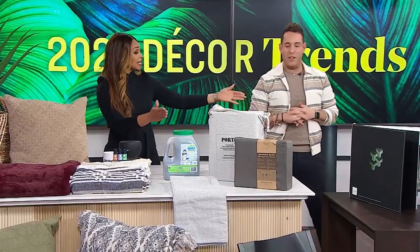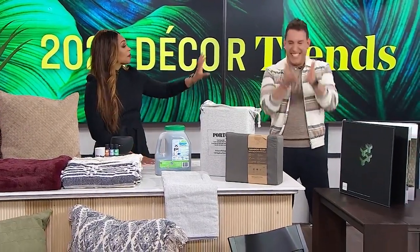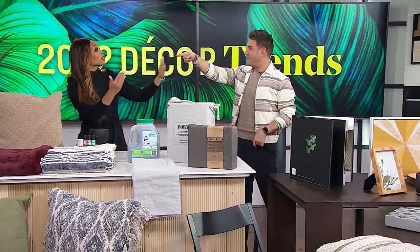Multifunctional spaces. Yeah. I would take this table, make it into a console, hang up the chairs, and make a dance floor. Okay. Because that's one thing I have not used the kitchen for lately. Yes, we need a dance floor. Okay. All right, we've done multifunctional spaces.